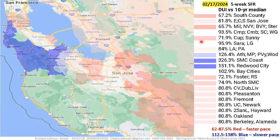Now we're looking at the number of active listings to the number of offers accepted in the past 5 weeks. And the reason you no longer need to compare it to the 10-year median, although I am in this slide, is because it's a ratio between the supply and demand in each area. But by comparing the DUI, days of unsold inventory, to the 10-year median, you can tell that the market is slower or faster than normal.